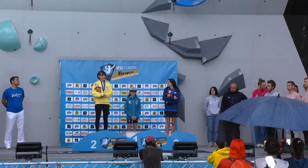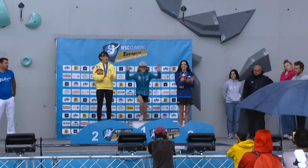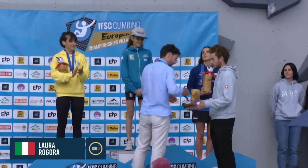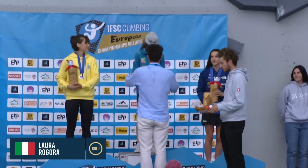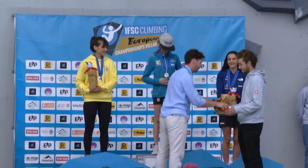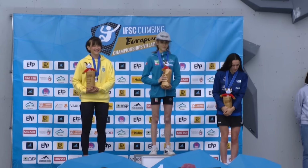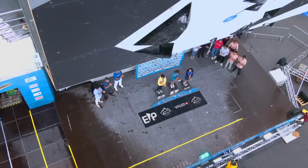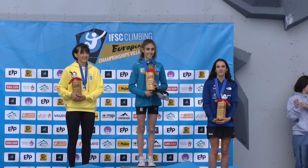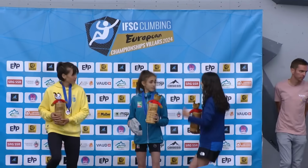Zelia Avezou there on the right. And Laura Rogora was all smiles. She takes the combined gold after a brilliant lead climb. Laura Rogora is crowned champ here in Villars. A long, great performance from her. Never seems to stop climbing, that lady. Always at some kind of a comp in some place, and we wish her best of luck for the rest of the season.